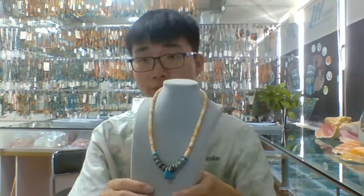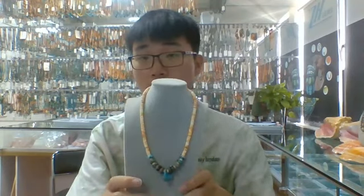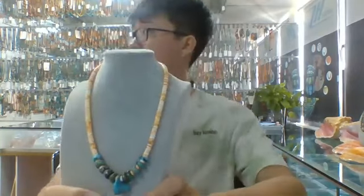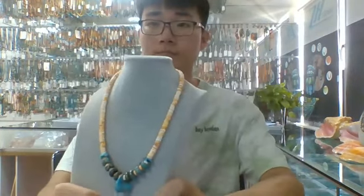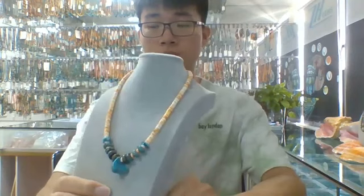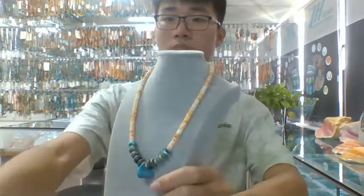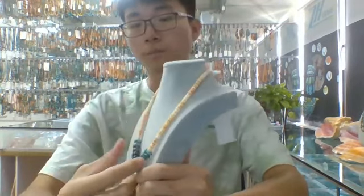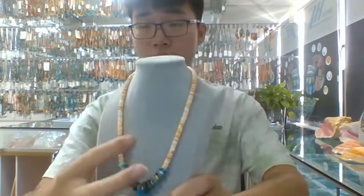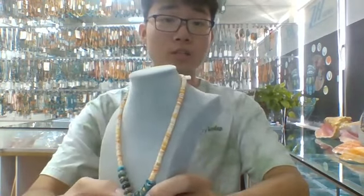Okay, so this is the necklace made of turquoise and some spaniolster heishi. It's mixed colors of spaniolster pieces. We make it with some light white, yellow, and orange spaniolster, different quality pieces mixed together to make it look really natural.